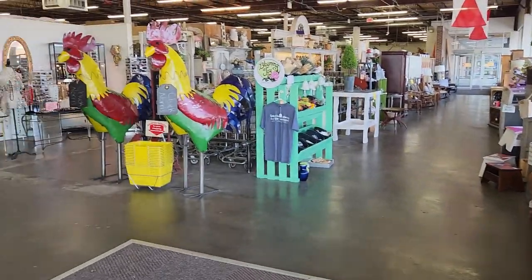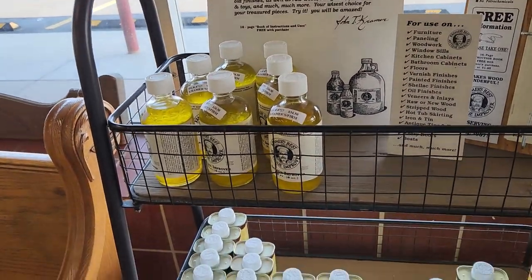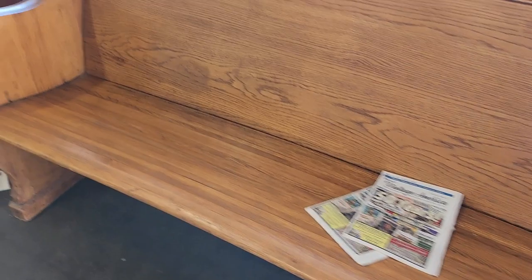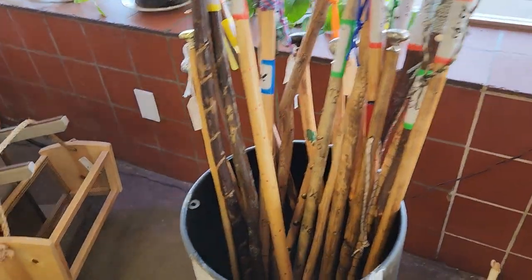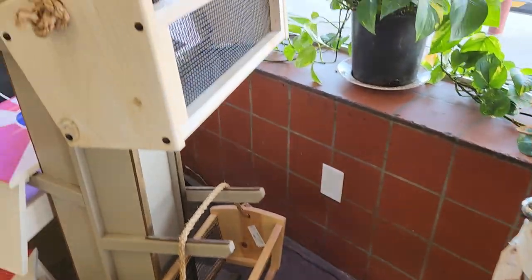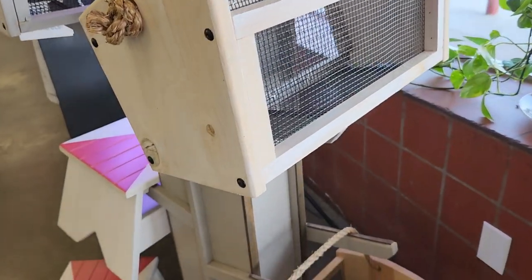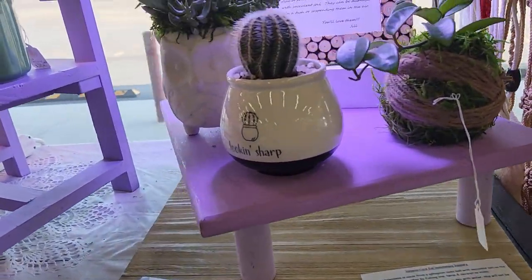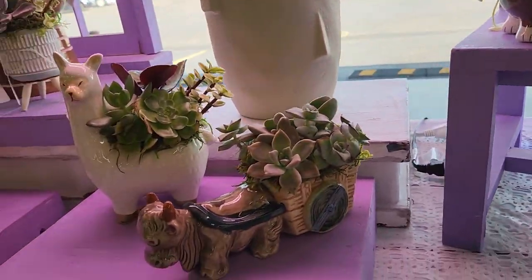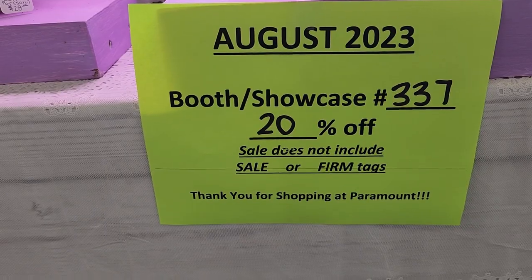Okay, first thing we walk in the door, you can see that this place is huge. So let's just go this way and see what we've got. Antique and other stuff. It's a pretty bench. All these really nice walking sticks, cane pointers. They're handmade. This is furnishing and home accents. So kind of a basket. Step stools. And succulents. This is Booth 337, 20% off. Sale does not include sale or perm tags.